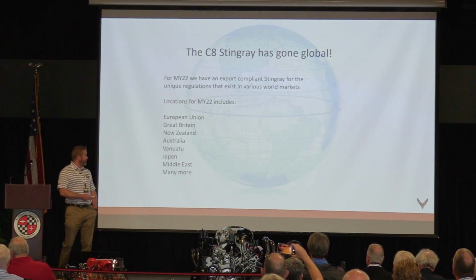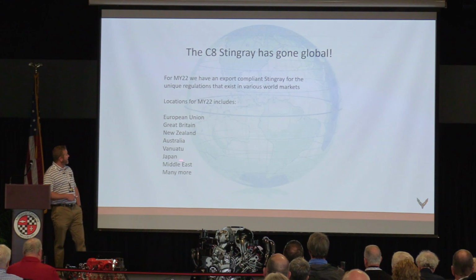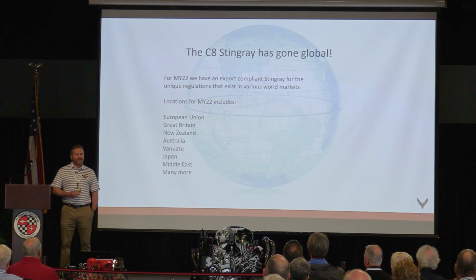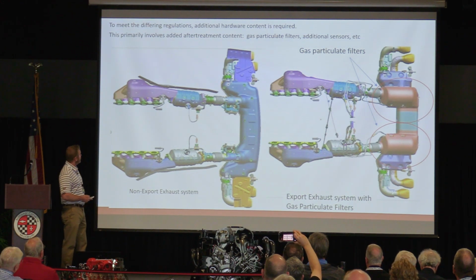So obviously a lot of global markets. This is not an inclusive list by any means, but we sell in Europe, Great Britain, and a number of different areas, and there are a lot of different emissions requirements throughout the world. And obviously there are some changes we have to make. One thing I wanted to explain is, what do we need to do to a Corvette to sell it in some of these markets? So there are some differences in hardware. Let me walk you through this as well.